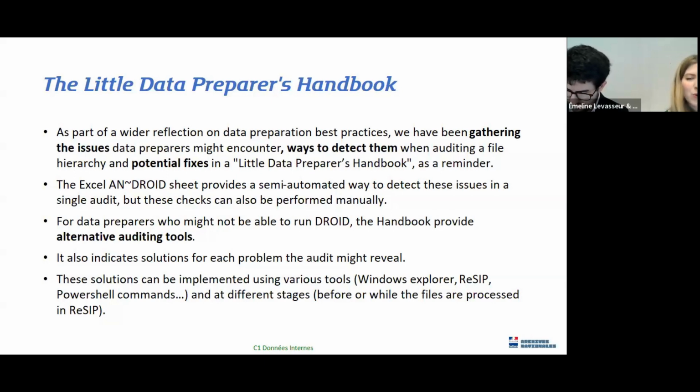While the tool we've shown you provides a way to detect these issues in a single audit, data preparers who are unable to use the macro-enabled worksheets or to run DROID can perform similar checks manually or with alternative auditing tools, which the handbook describes. It also indicates solutions for each problem that audits might reveal.